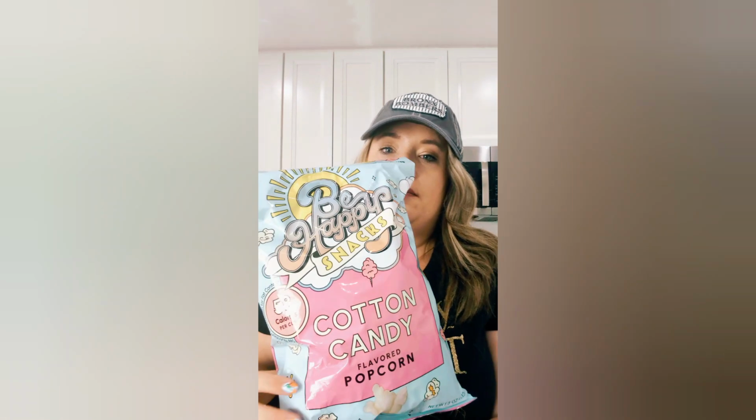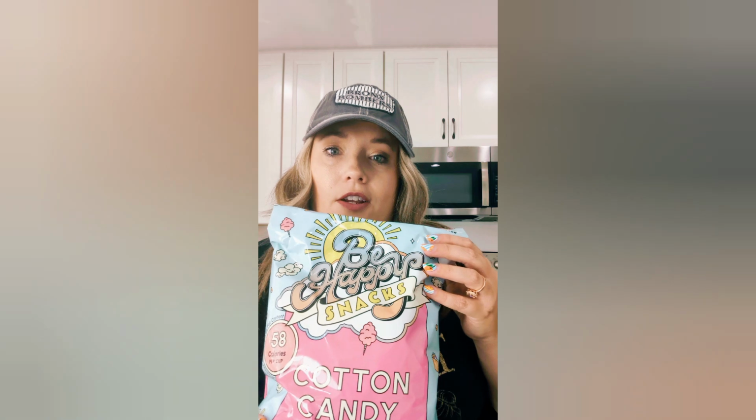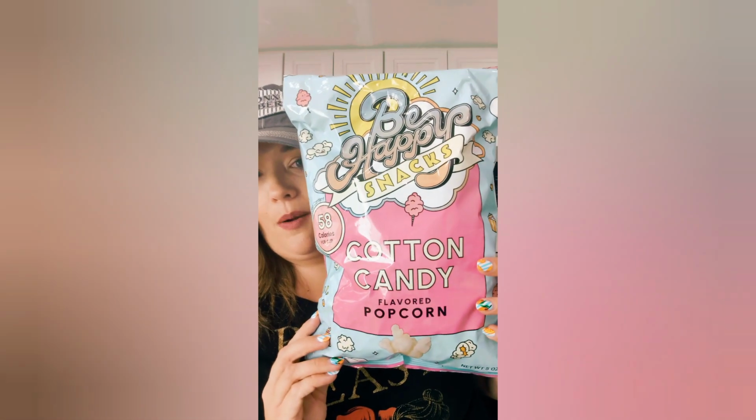So this is awesome, you guys. I love it. If you love cotton candy, but you know you're trying to lose weight, this is a great alternative. So nice to have people out there that care about the clean ingredients and keeping people healthy. So thank you to the creators of this popcorn.